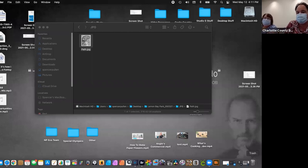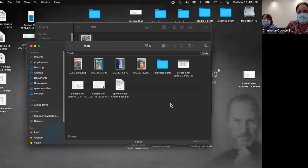Now, obviously on Windows, you've got the recycle bin. On Mac, we've got the trash can. So here it is, 4366. Okay, so it's in my trash. It's technically still there, so if I need it, I could pull it out. But until I hit this button, Empty, which is what we have on the Mac, it stays. On Windows, you have Empty Recycle Bin, same thing.